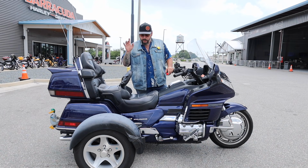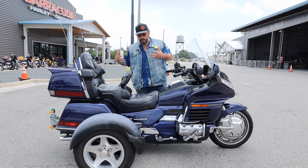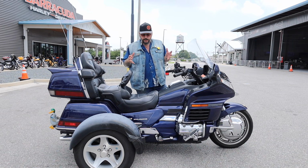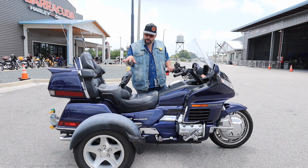Now, I have actually ridden a Goldwing trike before, but the Goldwing trike that I rode was an actual conversion, a real trike. This one has just extra wheels on it, so theoretically you could take these off and make it a regular motorcycle again. These aren't drive wheels.